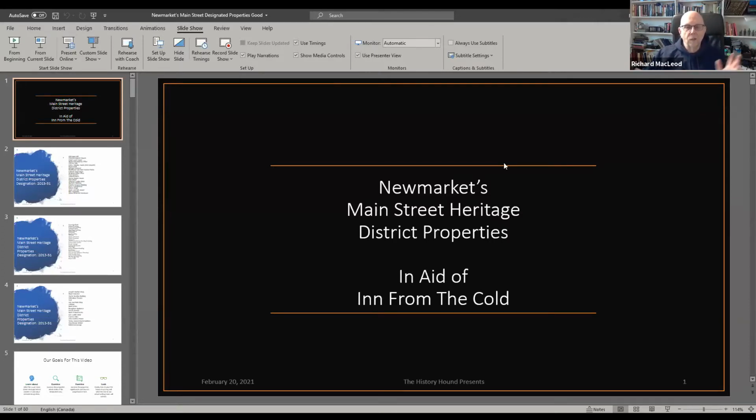So as I said, we're going to take a look at the Main Street Heritage District, and just to give you a little background on how this came about. Newmarket has always been very worried about the possibility that somebody would take down one of the buildings, or would decide to make some sort of revision to the building, which was not, I guess, particularly conducive to its history.